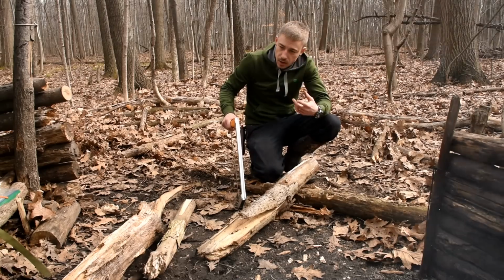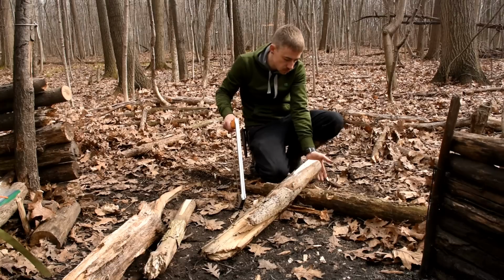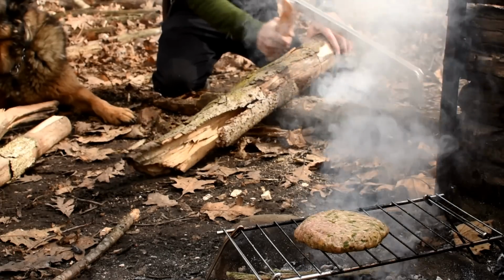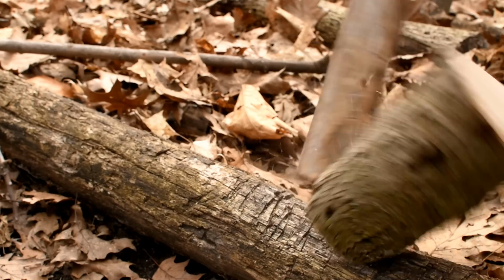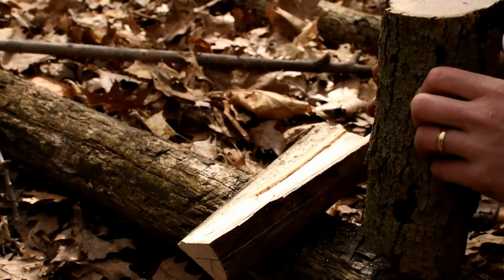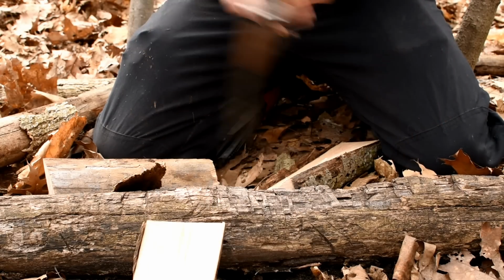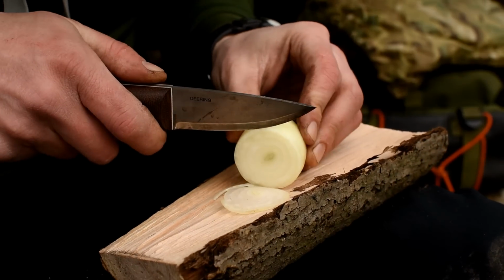There we go. I need to cut those onions. I feel like making a little plate slash cutting board. So I'll take a piece off of this decent size ash. Get a nice piece of ash, you know? Somewhat straight. That could be my cutting board, that could be my plate. I'm gonna cut these onions super thin. I like thin slices.